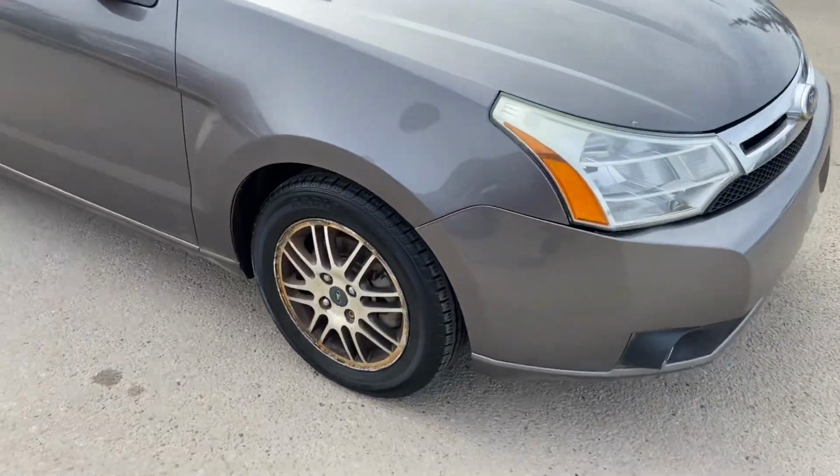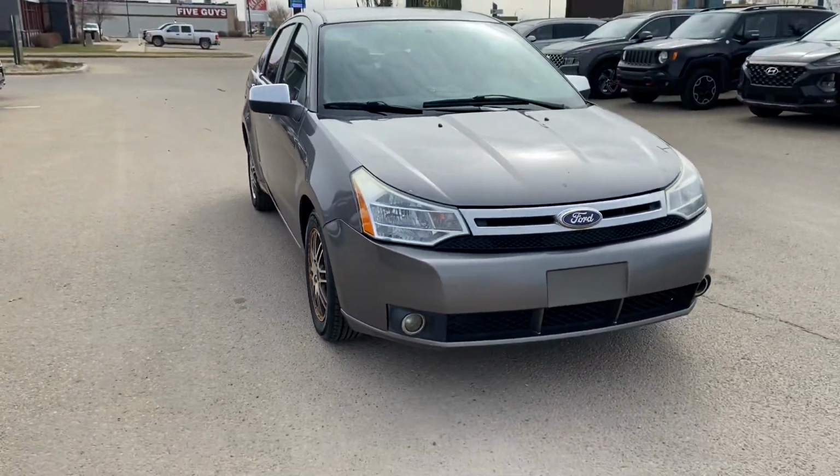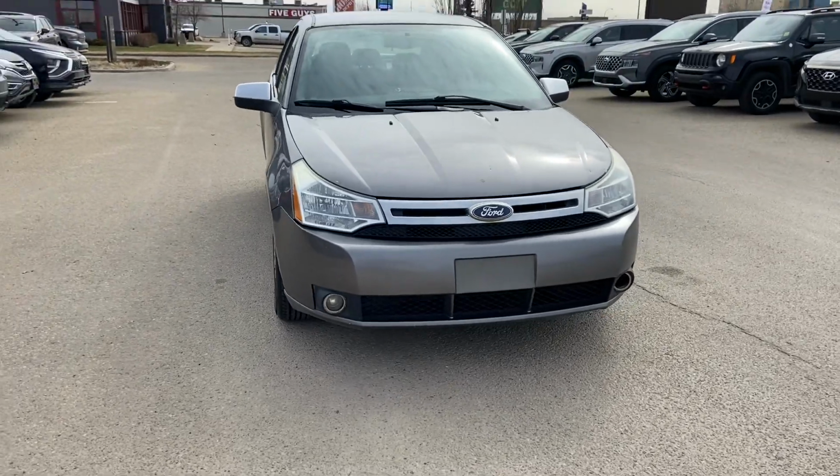Again, this vehicle is being sold as traded. It is the perfect vehicle for someone who is mechanically inclined and on the hunt for a cheap commuter. So if you are interested or have any other questions about it, just let me know.